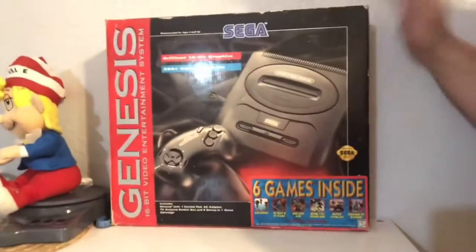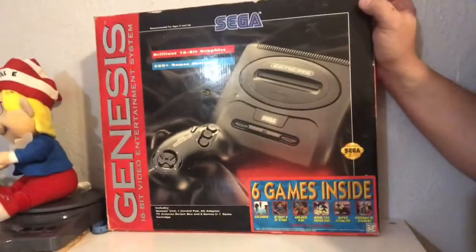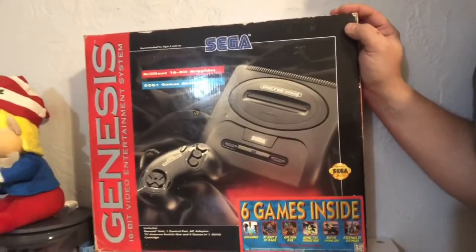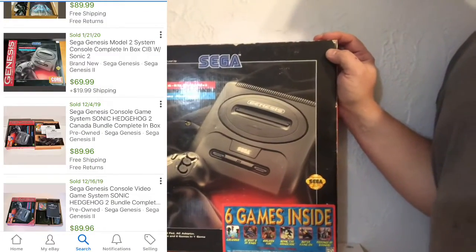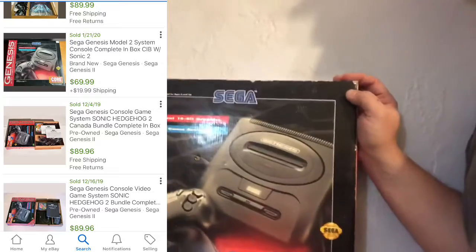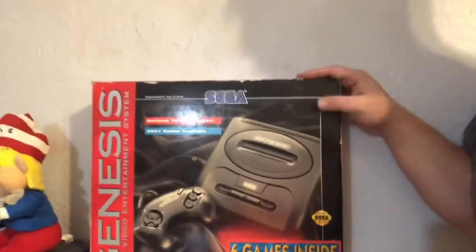So this thing was first, complete in box model 2. Unless you can buy these things super cheap, I wouldn't necessarily recommend it. I paid $40 for this, which may have been overpaying, but I don't even intend to sell it. I think I'm gonna keep it because I collect complete in box consoles. So that was a good pickup today.